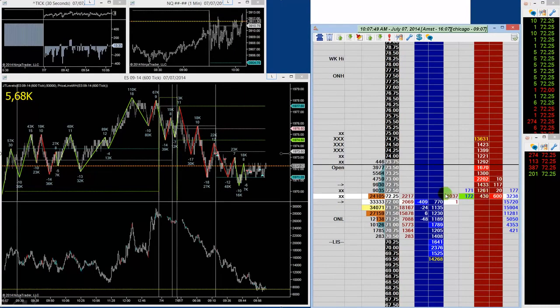So let's have a look what happened. I got a fill. In the end, 1,037 contracts traded into the bid at 72.25. Now, what should I do now? Should I kick myself because sellers came in? Look at these: 387, 113, 274.